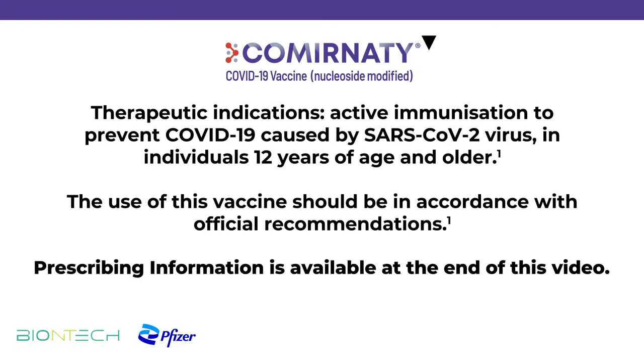Comirnaty is indicated for active immunization to prevent COVID-19 caused by SARS-CoV-2 virus in individuals 12 years of age and older. The use of this vaccine should be in accordance with official recommendations.